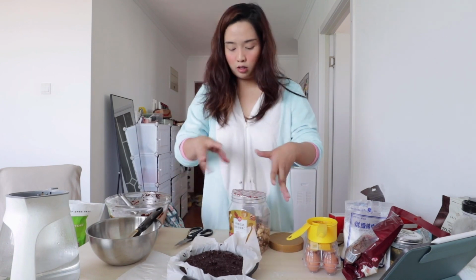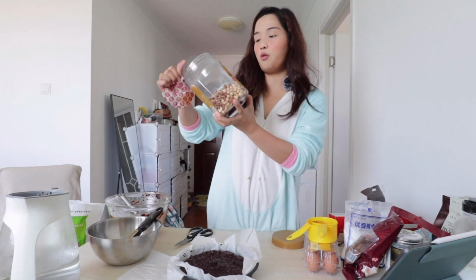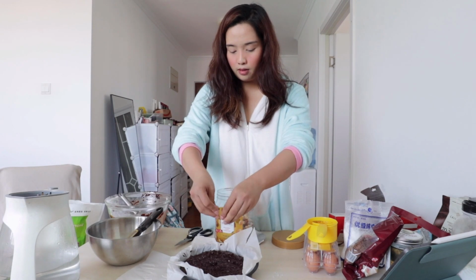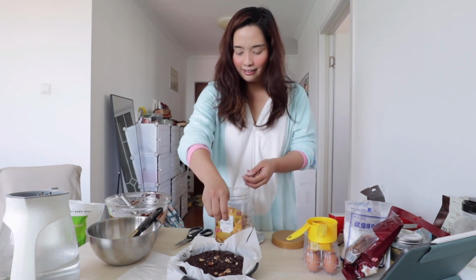It didn't really say that we need nuts, but just because I love my nuts, okay, I'm just gonna put some nuts on top. This mixed nuts that we have, like walnuts, cashew nuts, peanuts, all kinds of nuts. So I'm just gonna put some nuts here because I love my nuts. Okay. Fresh nuts.